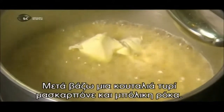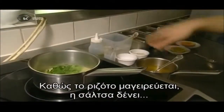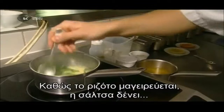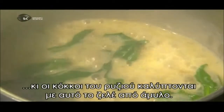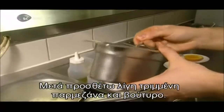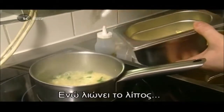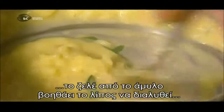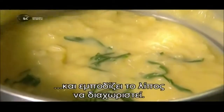Then add a teaspoon of mascarpone cheese and a handful of rocket. As the risotto nears the end of the cooking process, the sauce thickens as the starches gelatinize, and the rice grains are coated with this thickened starch gel. Then, beat in grated parmesan and butter. As the fat melts, the starch gel helps the fat disperse. This further thickens the sauce and prevents the fat from separating.